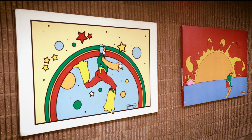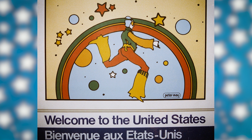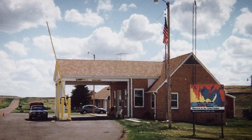The artwork was to be accompanied by a separate panel of text with the greeting, "Welcome to the United States," in English, along with a Spanish or French translation. These would be the nation's first bilingual welcome signs. Greeting about 5.5 billion people into America over the next 20 years, about 200 million a year, at 235 border stations.